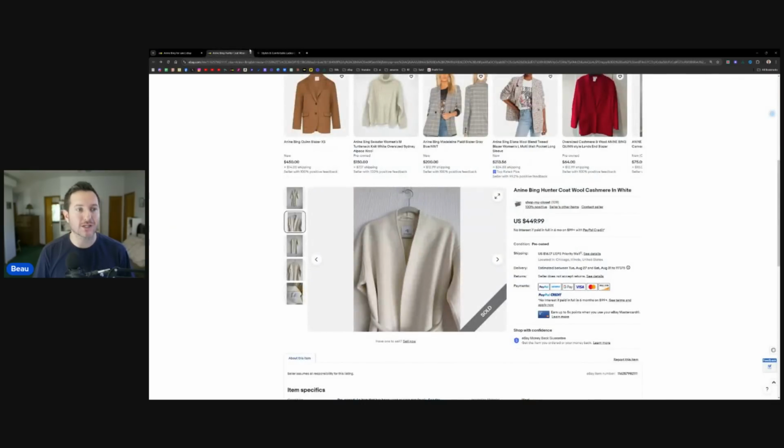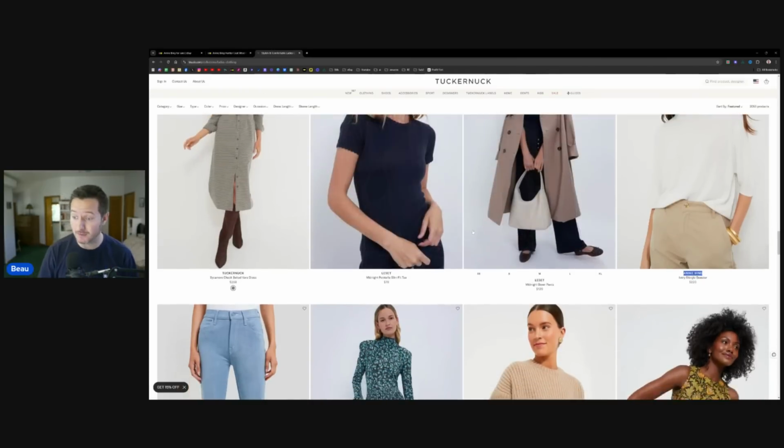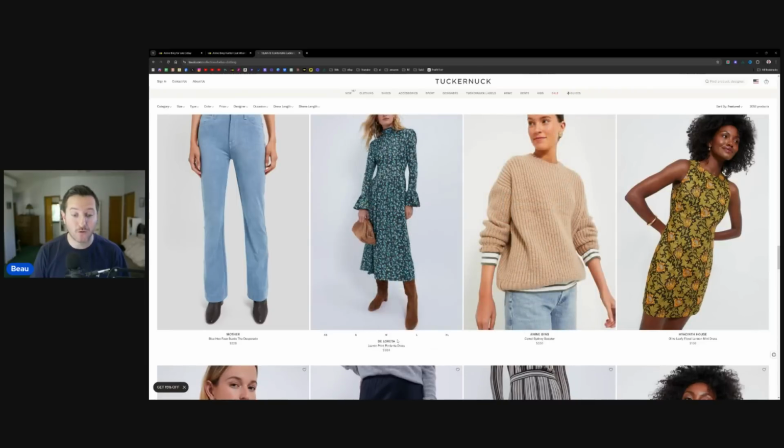So we're going to go back to the Tuckernuck. I think we've looked up four brands in like 10 minutes. Let's keep it going. We can do this every day and you will be on track. You will know quite a bit. And a lot of these are French, Italian brands. Some of them are made in USA.